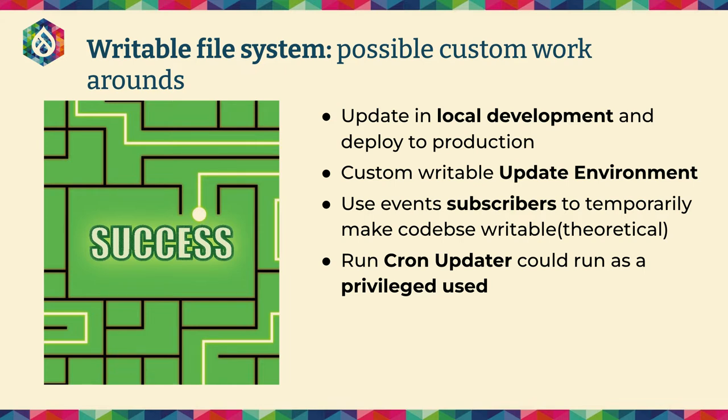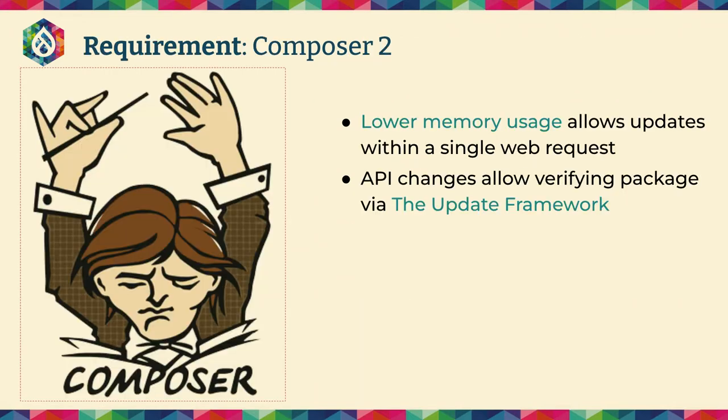You could run the cron updater as a privileged user that does have write access, but those last two solutions aren't something that's supported in the module. Or I guess the last solution is something that will be supported. You just have to set it up on your server. But most of these would require environmental work on your part for coding.